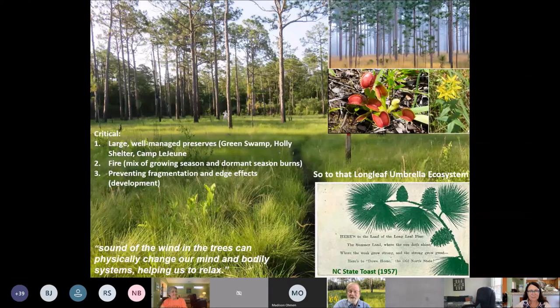So get out there and see a fantastic longleaf pine savanna. You can come to UNCW's campus to see our xeric sandhill. You can go to the Green Swamp to see the wet pine savannas. But just get out there and enjoy if you can. So thanks for bearing with me if you stuck with me this long, and I'd be happy to try and address any questions that you have.